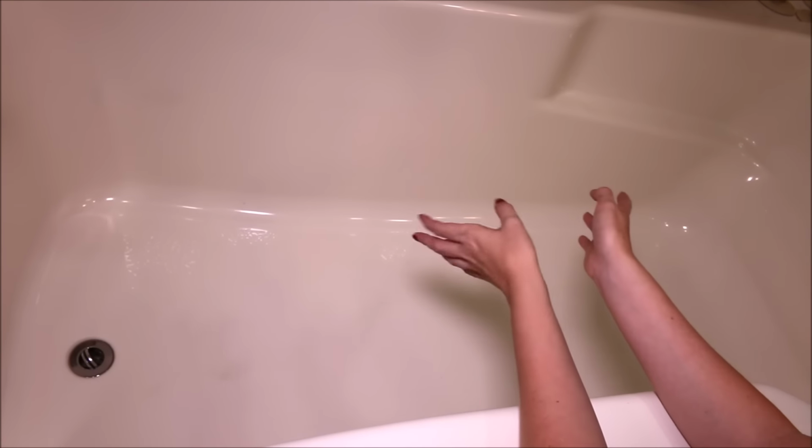Alright guys, I'm finished with my Bathory bath bomb. As you can see, there is nothing to clean up. These bath bombs do not stain your skin or tub at all. It smelled really nice, definitely like a fruit berry. I felt like I was just bathing in a fruit punch bowl or something.